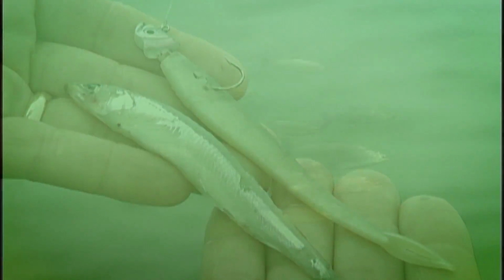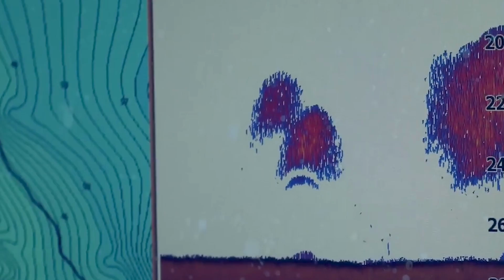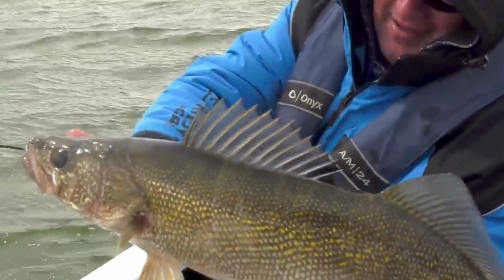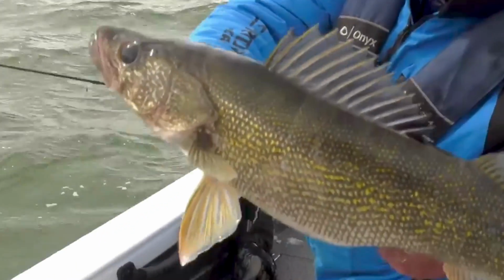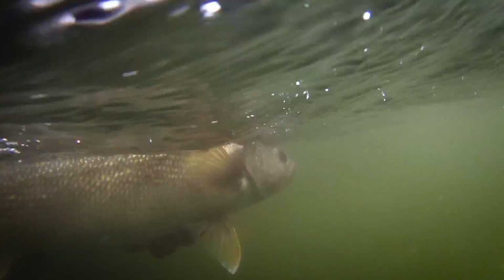Besides smelt, you're also going to see some cisco, some young of the year perch. There's a few mountain whitefish. There's lots of forage for these fish to eat. In fact, when you graph Lake Sakakawea, especially in the summertime, all you see is bait fish, but it's a phenomenal walleye fishery with a lot of big fish. There's been a lot of fish over 10, 12 pounds caught out of Lake Sakakawea in recent years.